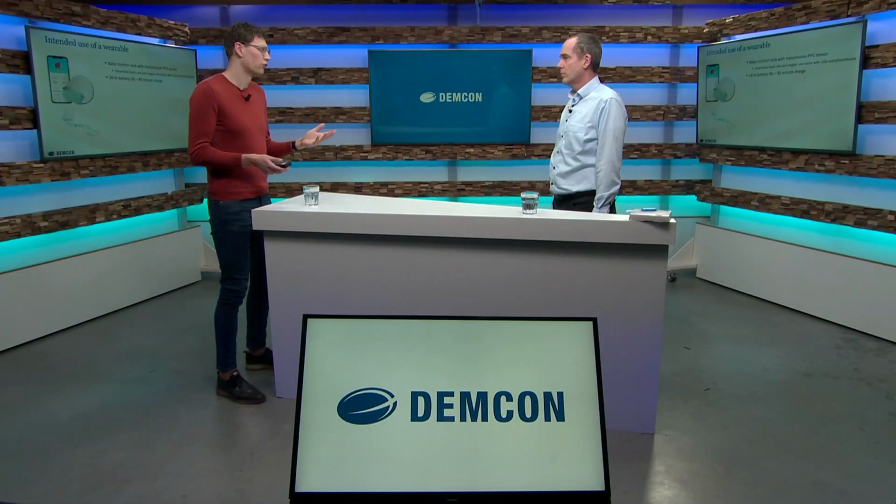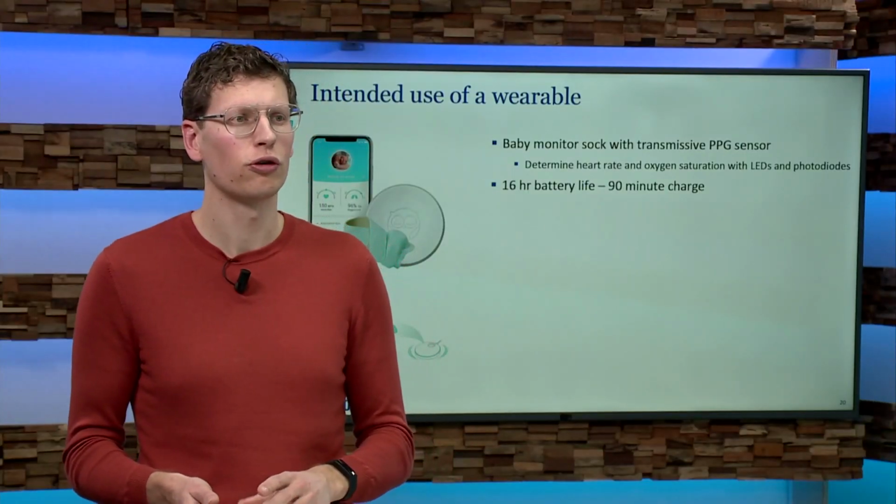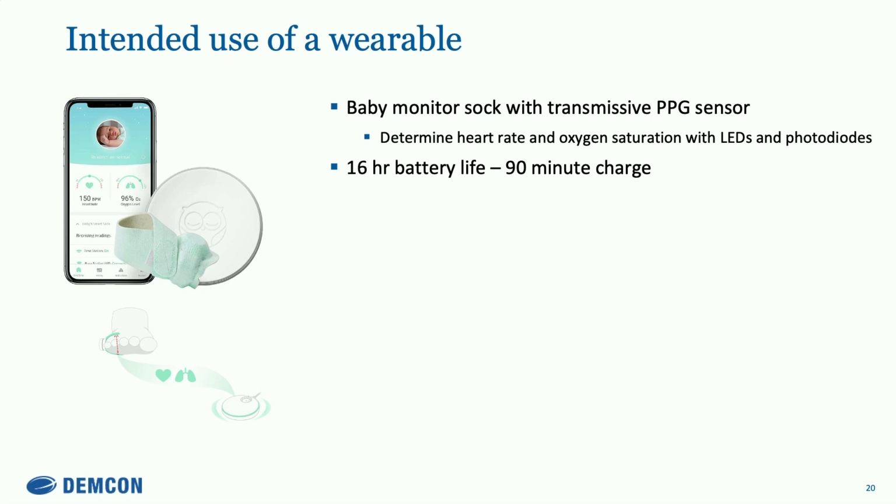And also, what's the use case of the wearable? So we found a baby monitor sock with this PPG sensor that we discussed earlier.